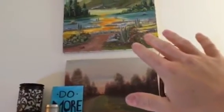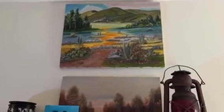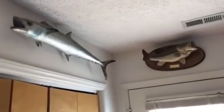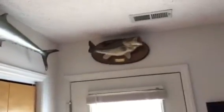Got some more of my other stuff. Got another painting. And I guess he really is an artist. My grandpa actually did this one as well, the one I was telling you about. He's a photographer, but he used to do some painting, so he was an artist. He doesn't really do it anymore. An old lantern. Some stuffed fish that were my great-grandfather's. Got a barracuda and a 5.5-pound bass, I believe.